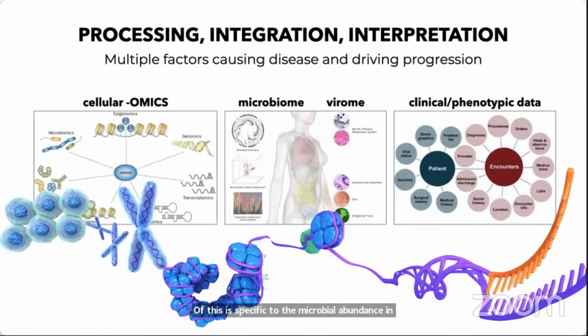And we can also relate or integrate cellular omics data with clinical phenotypical data, which is done at several different integrative levels that can be associated with common diseases, with specific and rare genetic diseases, and with cancer in many different situations. Right?